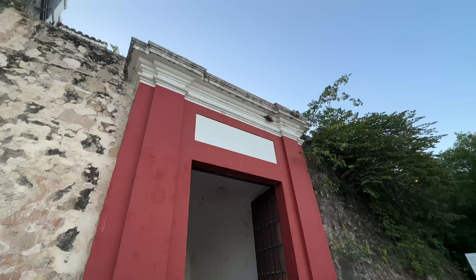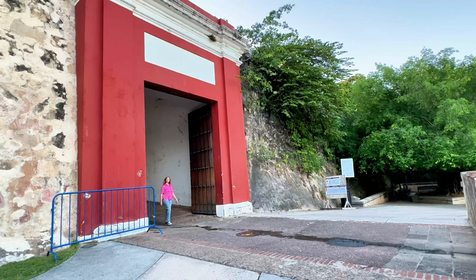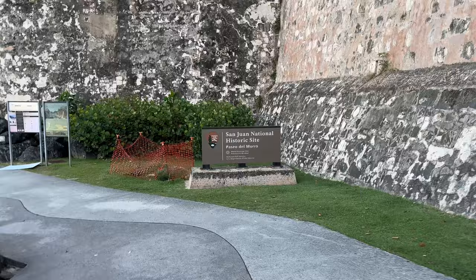My next stop was San Juan Gate, which was built by Spanish explorer Ponce de León back in 1533 to protect the city. Today, the San Juan Gate, which sits on a walking path overlooking the Caribbean, is one of the most recognizable structures on the island. I think San Juan Gate is the perfect stop in the morning before the crowds arrive.